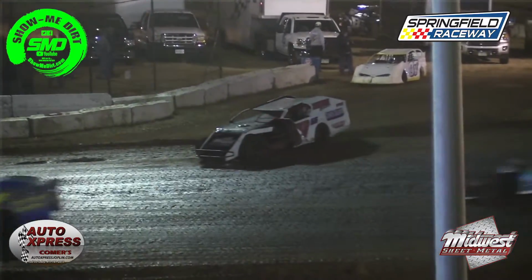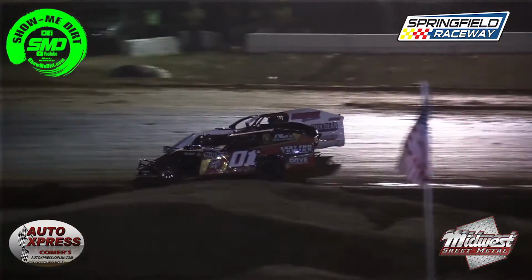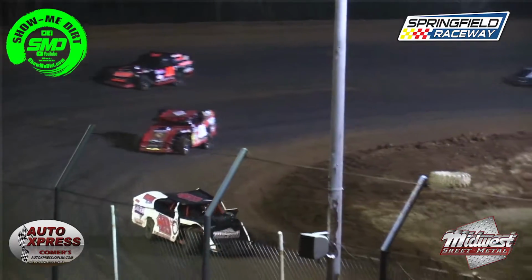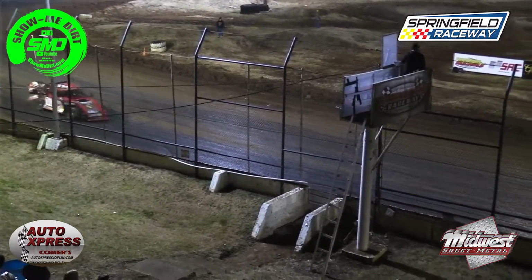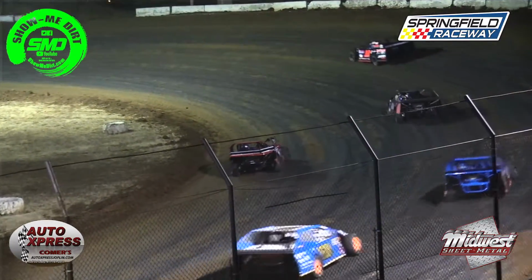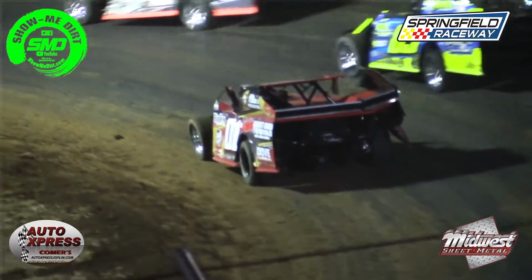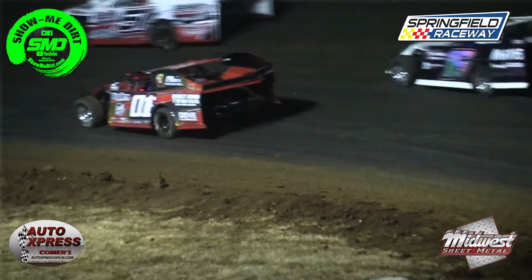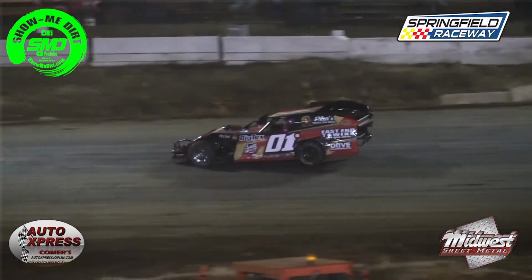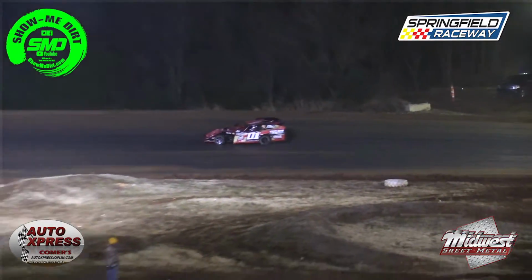And it looks to be Gilmore. So Gilmore not happy with the 01A of Drew Armstrong. Did not see what happened, admittedly. But Gilmore not happy with the 01A of Drew Armstrong after that. And you can see the left rear door nearly torn completely off of Gilmore's ride. Some sheet metal damage as well on the 01A of Drew Armstrong. As Gilmore heads pit side, I believe Drew Armstrong being sent to the tail of the field for contact there with the 49-66 of Gilmore, so Armstrong will be sent to the back of the field.